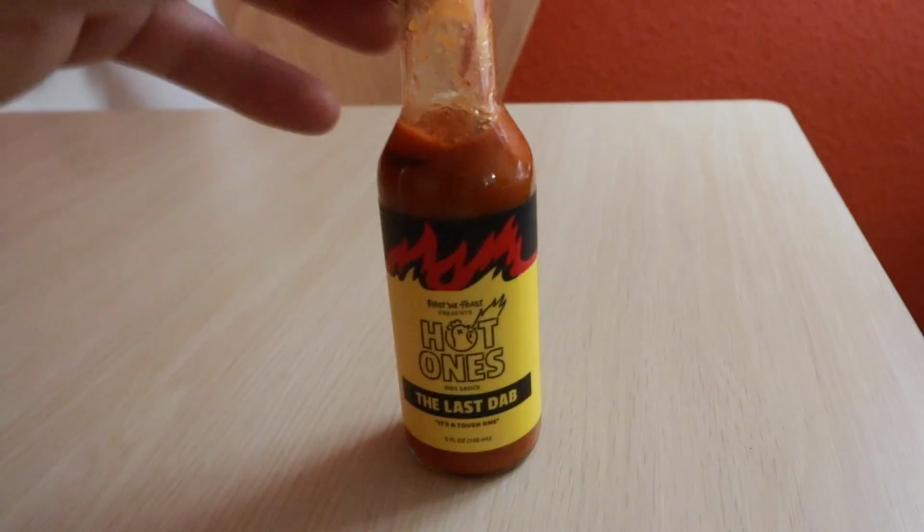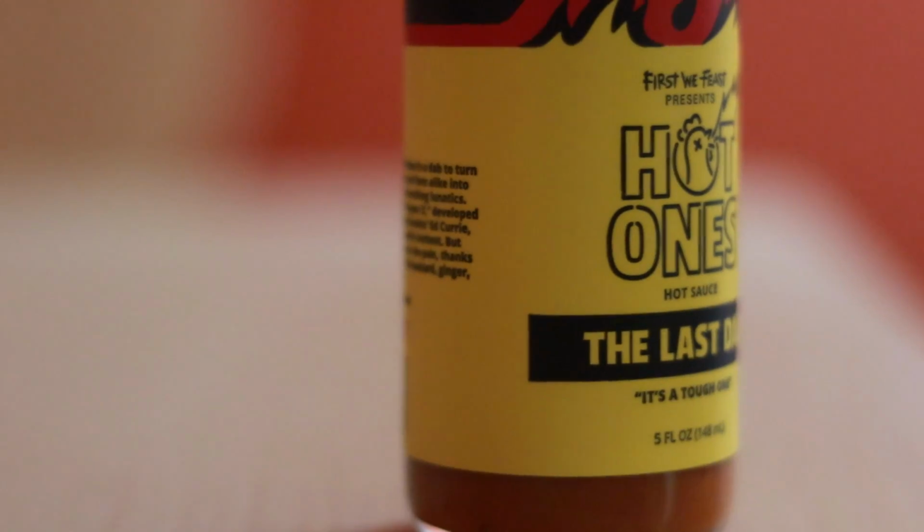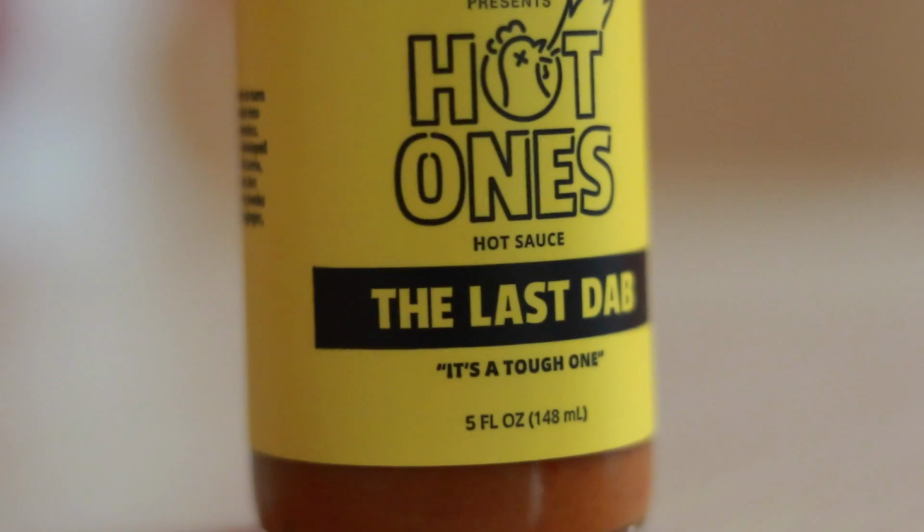Alright, time for dinner. I think this is going to be fun. Let's review something a little bit hotter. This is the Last Dab. It is, as far as I know, the hottest hot sauce in the world. It's made from the hottest peppers on the planet, from what's called Pepper X. It's an unnamed pepper. It's the big brother to the Carolina Reaper, which is the big brother to the Ghost Pepper. So some hot stuff.